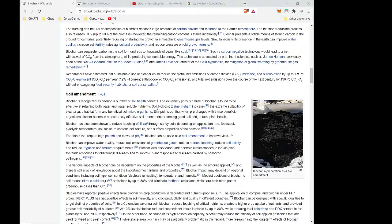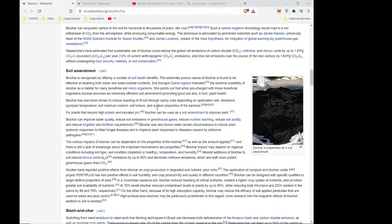Let's see, there was something that I wanted to look at. So, I should probably go back to this page.